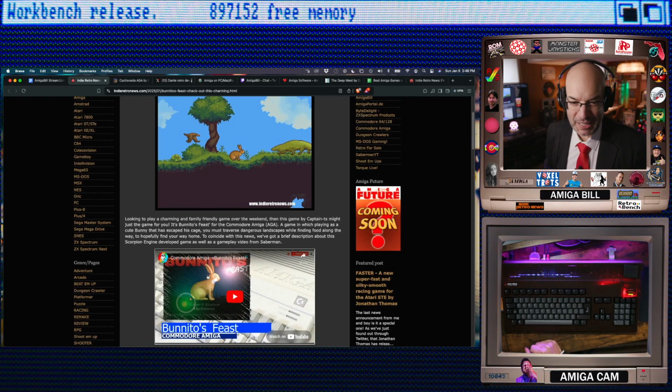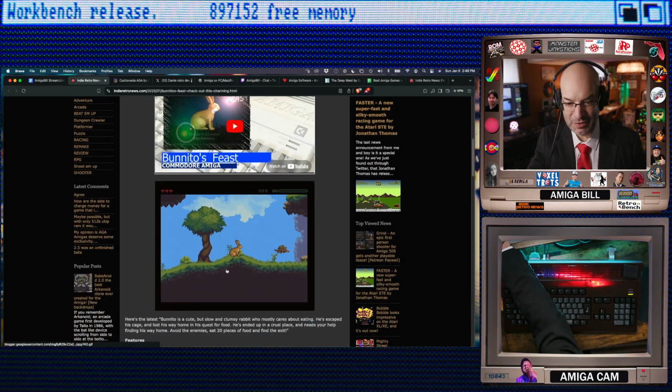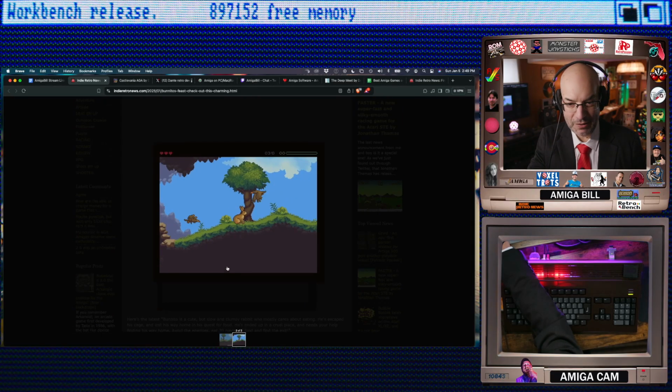A game which, playing as a cute bunny that has escaped its cage, you must traverse dangerous landscapes while finding food along the way to hopefully find your way home. To coincide with this news, we got a brief description about the Scorpion engine developed game, as well as a gameplay video from Sapermania. Oh, sick. Oh, we got some video right here. Check it out. Look at this.